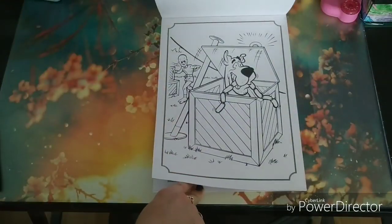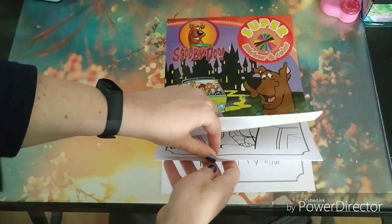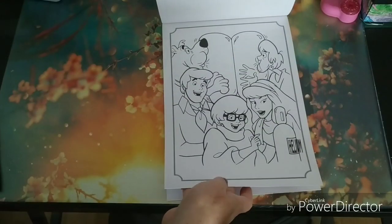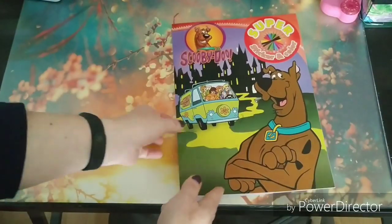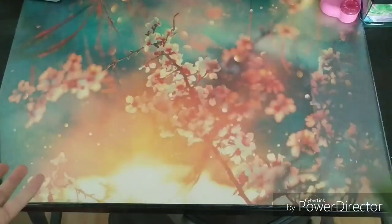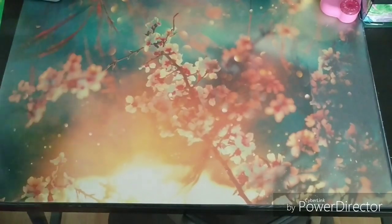And the pages are really lovely. They are single-sided, so perfect for a base layer of marker. And the artwork is really lovely. So I will definitely be coloring in this one. I just have to grab it when I'm looking for something new.